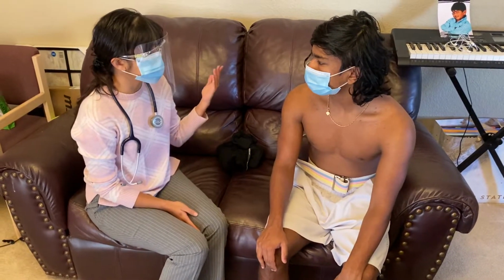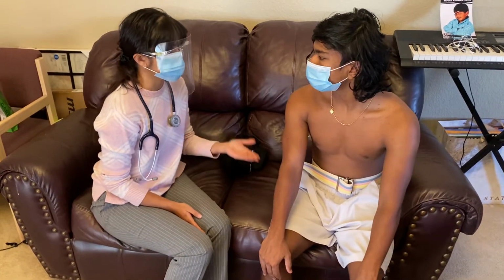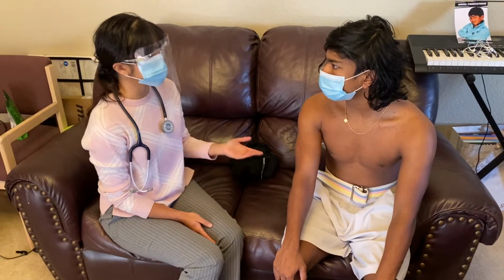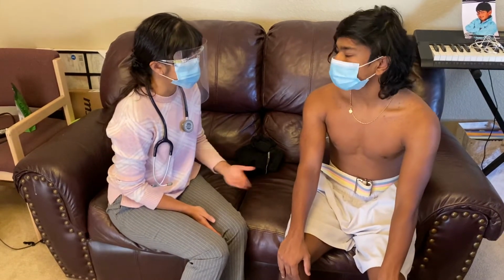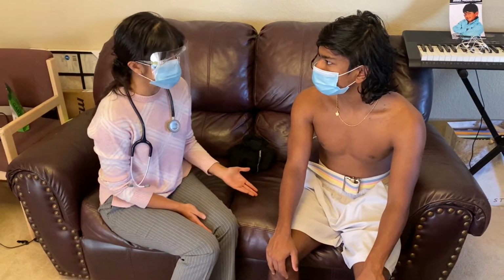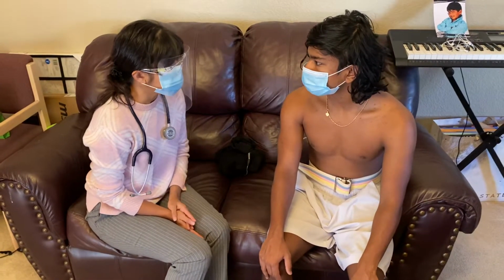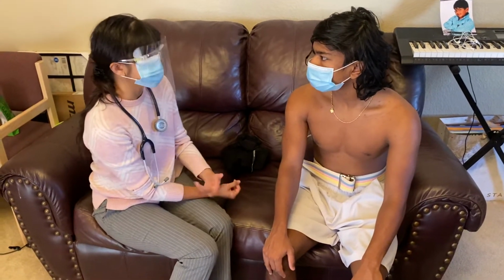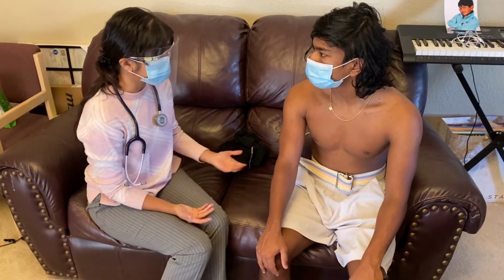The last one is obesity. So with chronic bronchitis, one of the general appearance signs is obesity. We can measure this by your BMI, body mass index, by just taking your weight and height. And usually if it's greater than 30, that means you're obese. However, since you are a male, if we measure your waist circumference and that's greater than 40, that can also mean you're obese. If you were a female and it was greater than 35, that would be positive for obesity as well.